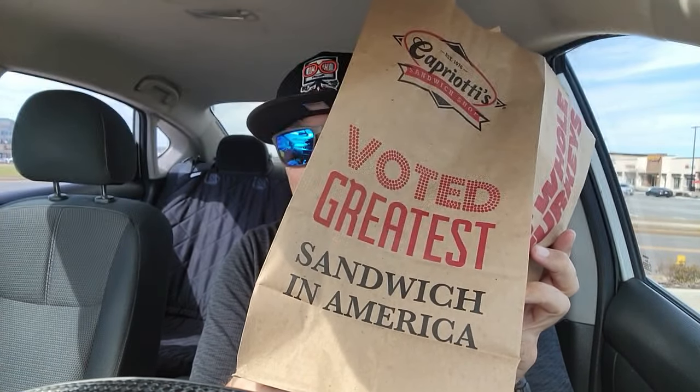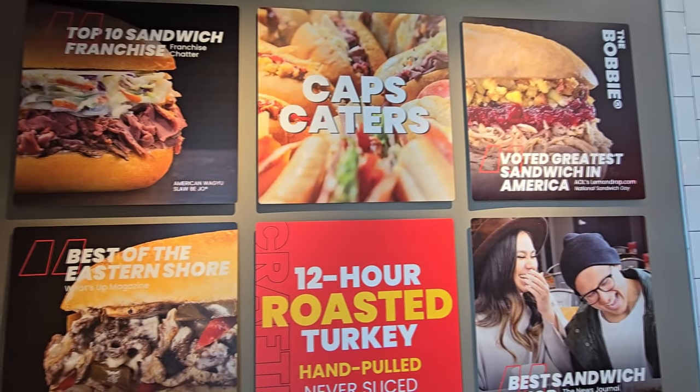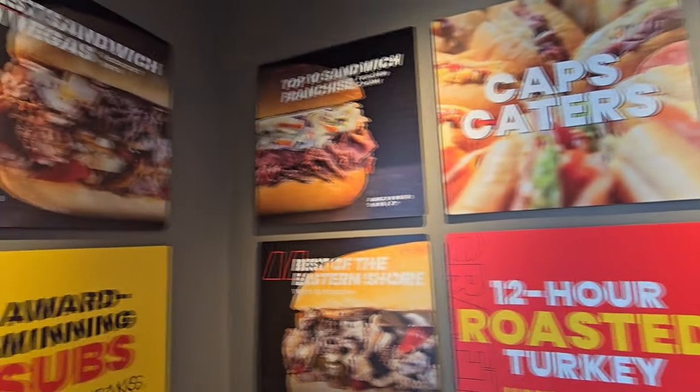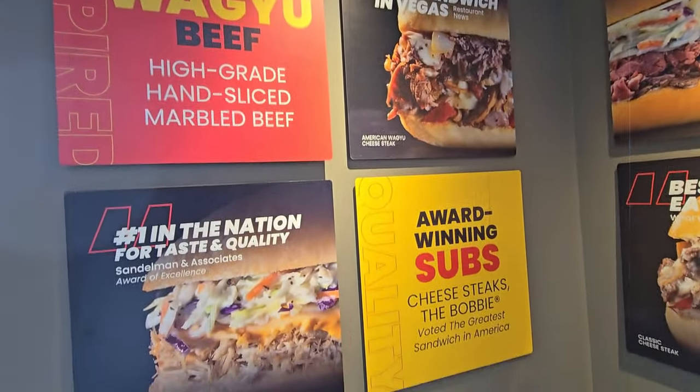They're known for all their subs. It says right here, voted greatest sandwich in America. Do you put that on the bag if there's not some semblance of truth? But they're known for one certain one that's more like a seasonal thing. We'll talk about it. If you know Capriotti's, you probably already know.